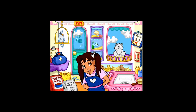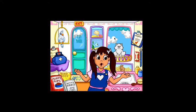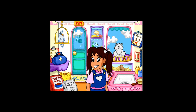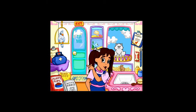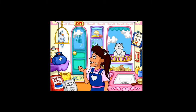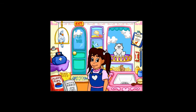To visit different places in your pet shop, move your cursor around and when it turns into a star, click. Click on the door if you want to change the volume or see the credits. Click on the exit sign to quit the program. Click on the credits button to see the credits.